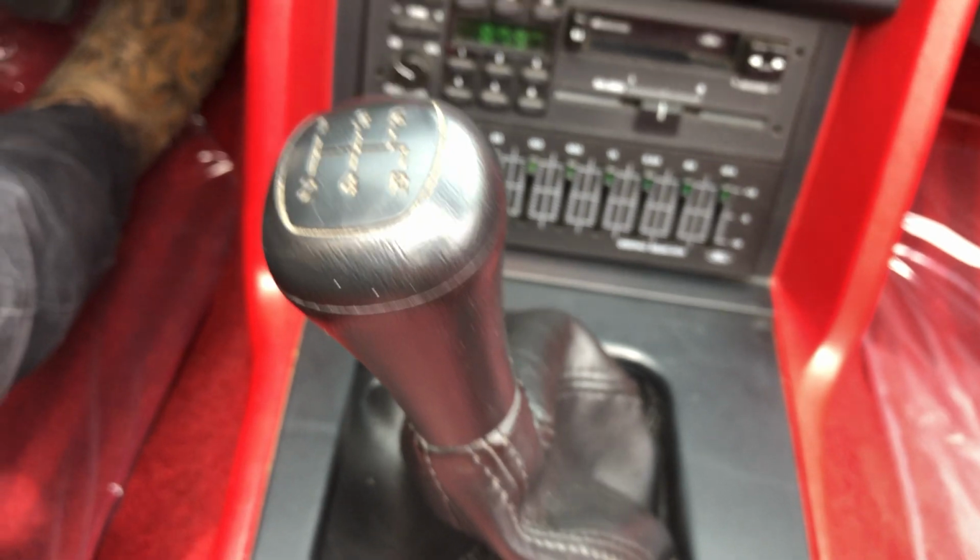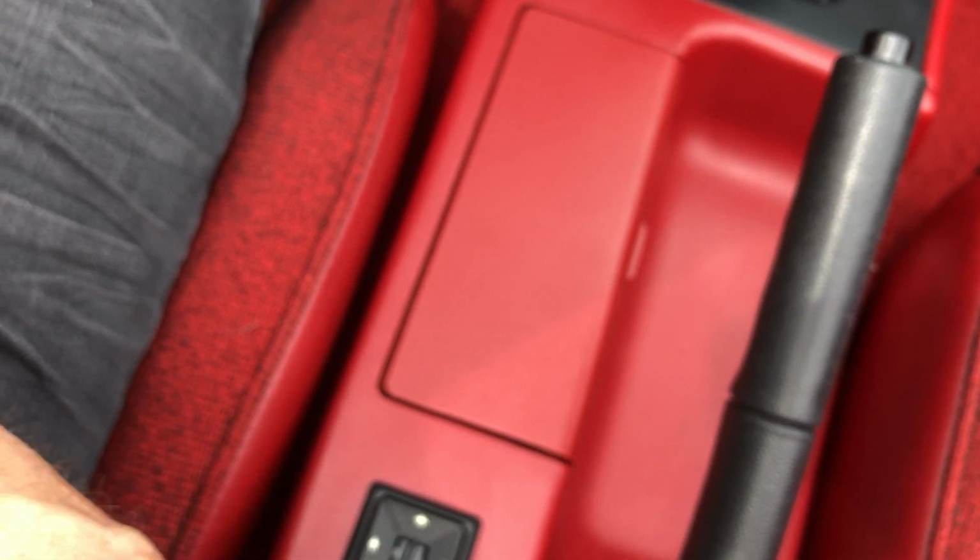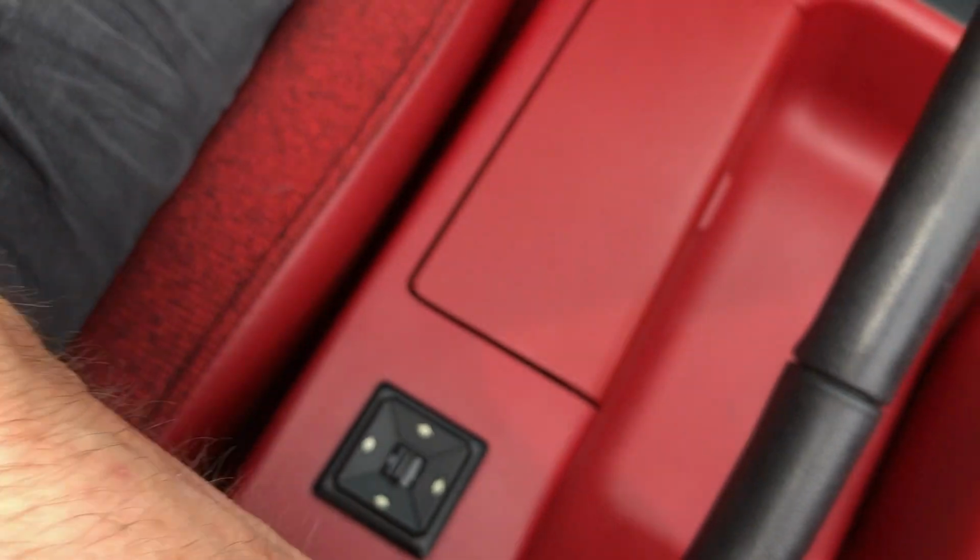Center console, the gear shift. Is all in almost perfect shape. I mean, you look for yourself. There aren't any cracks in it. The buttons are all great.